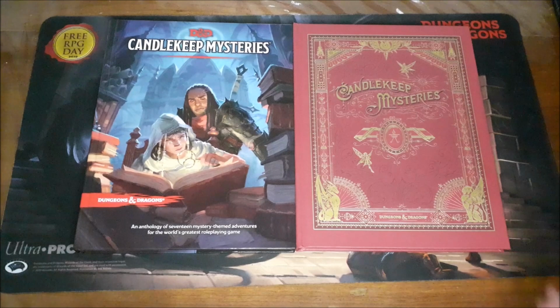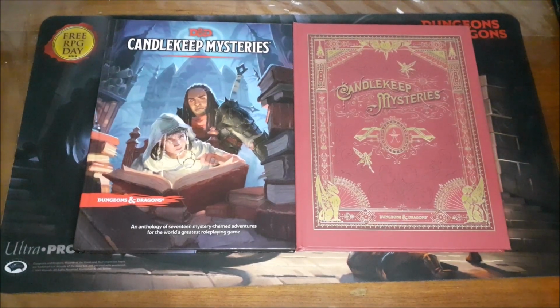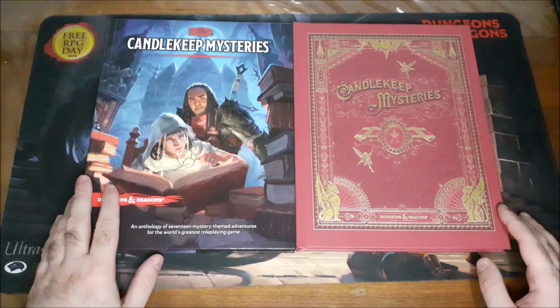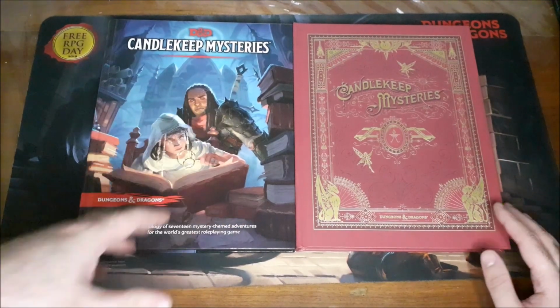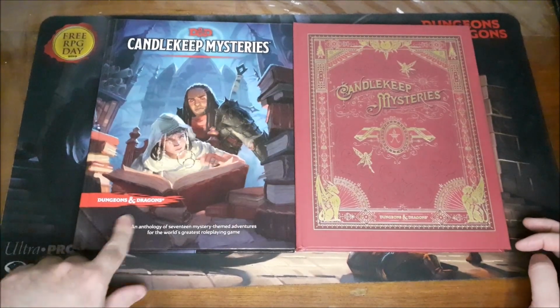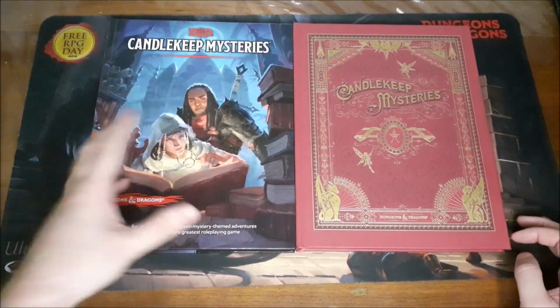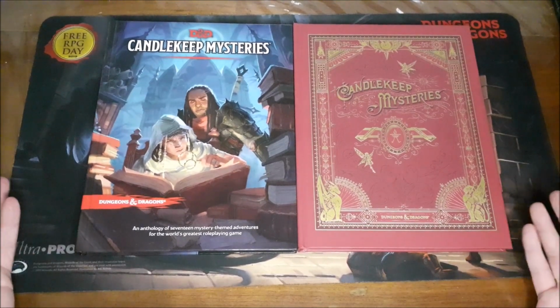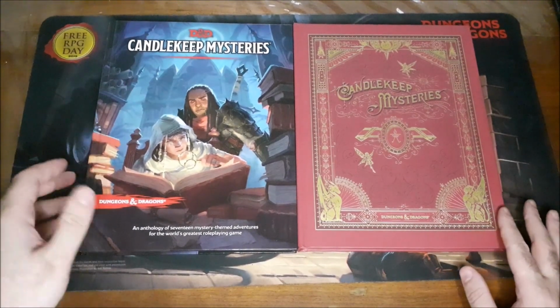And this is probably the biggest contrast in covers that we have from all of the ones that have come out. So here we have the standard edition cover. You've got the characters, basically the heroes, researching something within Candlekeep. You've got the stack of books, a magnifying glass. Again, a nice array of colors. I do like colorful covers, I guess.